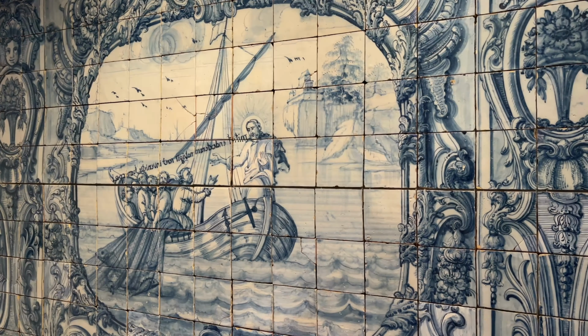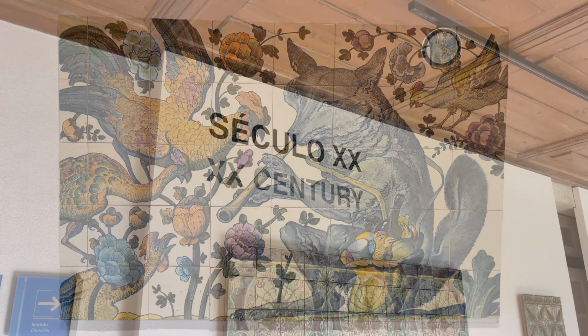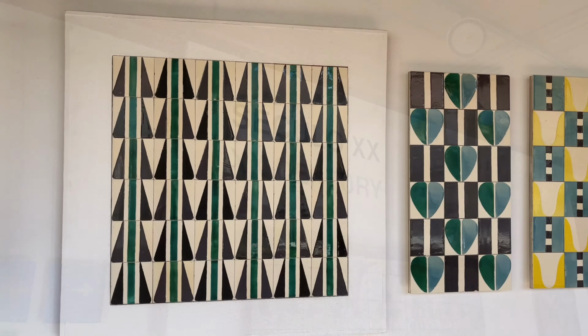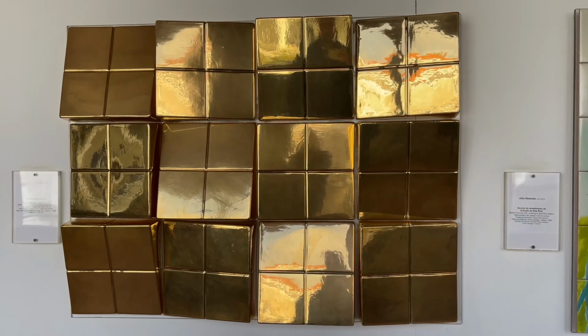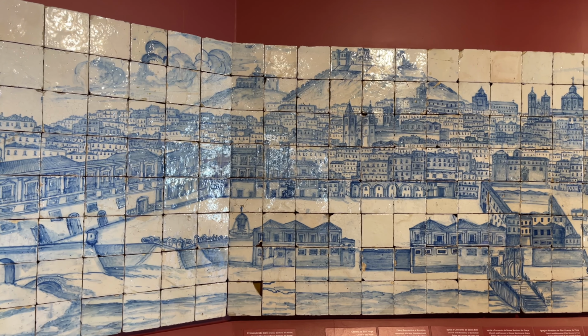Azulejo has Arabic origins and signifies ceramic pieces of mosaic. If, like me, you were impressed by this bright, unusual tile, I highly recommend you visiting the Azulejo Museum in Lisbon.